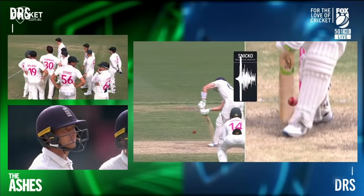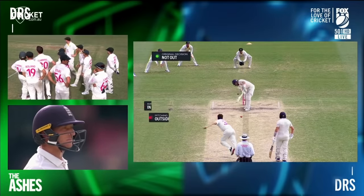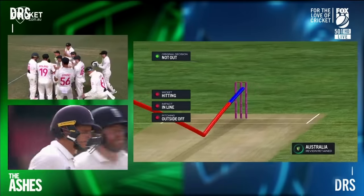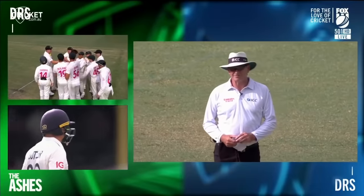We go through the ball check when it's available, please. Has the captain done the job for Australia? We're about to find out. One, impact in two, line. Three. He's hitting. Don't forget your change of decision on out. Paul, I'll let you know when you're on screen. Signal now.